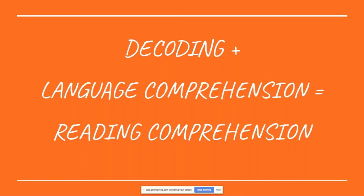So the simple view of reading says that decoding plus language comprehension equals reading comprehension. Good readers use all of these things that we just discussed in order to read. It's the fluent execution and coordination of word recognition and text comprehension.